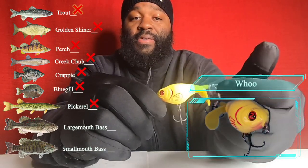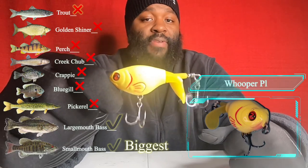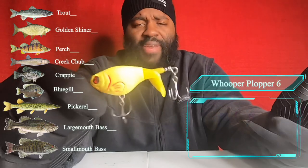Number 10. The Whopper Plopper 60, which can technically go in the power bait finesse category because of its weight. I want to say it's over 7 ounces, or really close to. My stopping point is 7.8, and then it becomes power bait finesse, and then it becomes conventional. Each person's very different when it comes to bait finesse fishing.